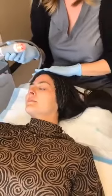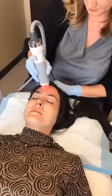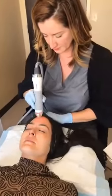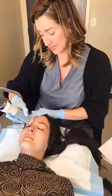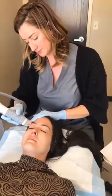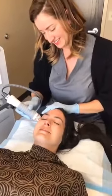So I know you mentioned the Cinderella effect, but after someone does a series, let's say they do a series of 3, when do you expect them to start seeing results? Will it be immediate or is it gradual over time? It is actually gradual over time. Up to 3 months, they'll continue to see results after a series of treatments. So it's kind of like the gift that keeps on giving. Absolutely.